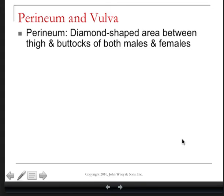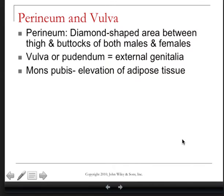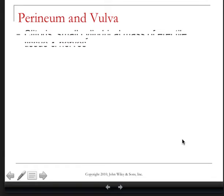Okay, the perineum is a diamond-shaped area between the thigh and the buttocks of males and females. The vulva or pudendum is the external genitalia, while the mons pubis in the female is an elevation of adipose tissue that is anterior to the pubic symphysis. The labia majora extends back from the mons pubis, and it's made of the same fetal tissue as the scrotum in the male, while the labia minora is internal to the labia majora.